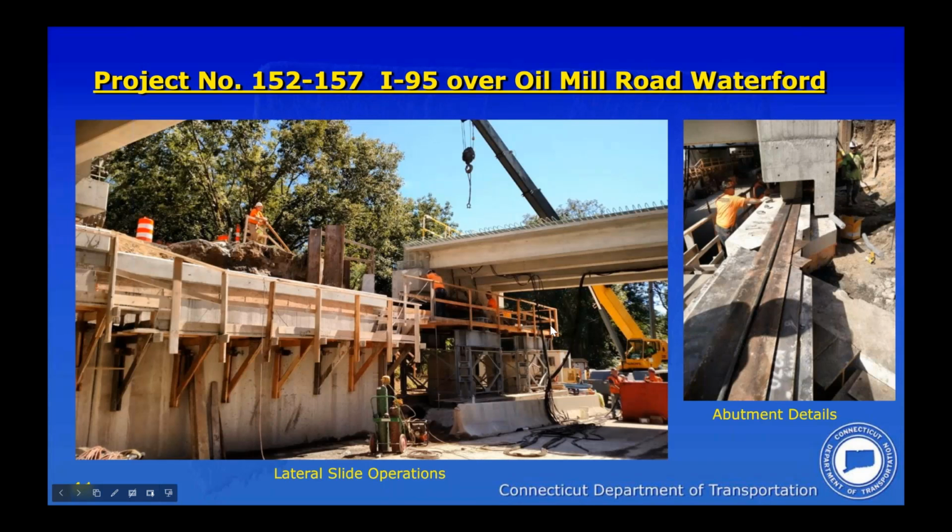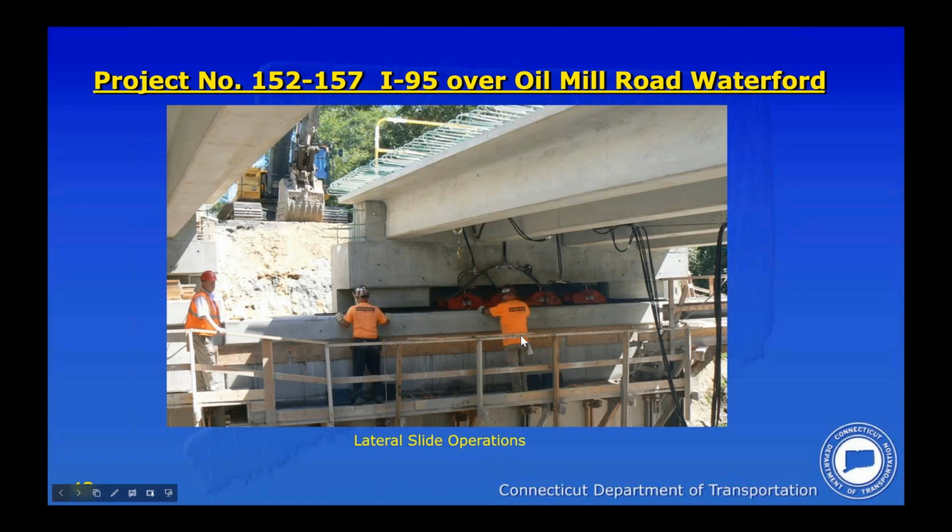So looking at the stage two span, this is the right lane for the northbound bridge being ready to slide from its false work, construction staging false work. And the span, stage 2 right lane, midway through its lateral slide to its final location.